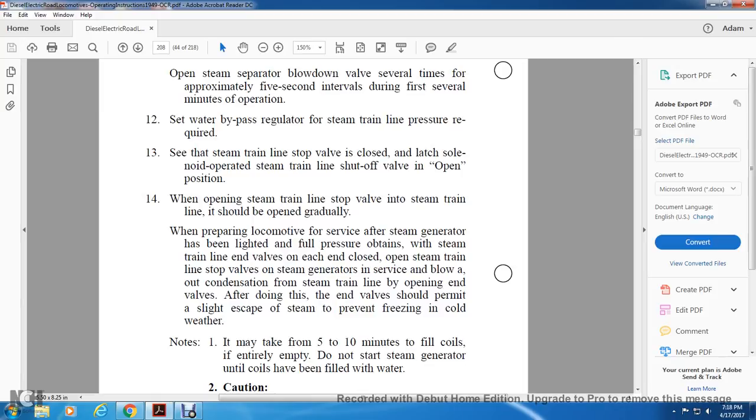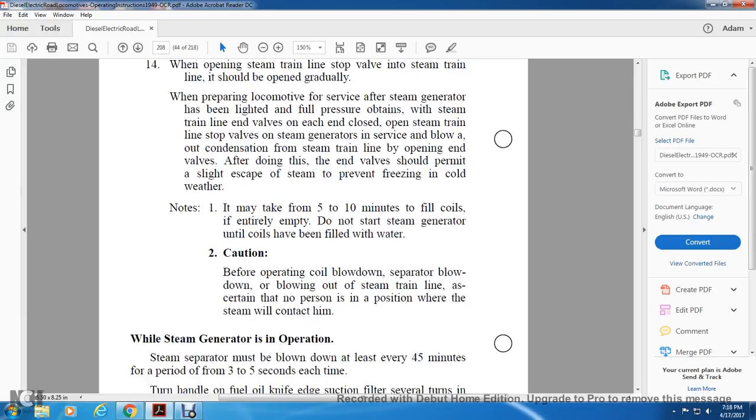When preparing the locomotive for service after the steam generator has been lighted and full pressure obtained, open the end valves at each end of the steam train line. Stop valves on the steam generator serve to drain the condensation from the steam train line by opening the end valves. After doing this, the end valve should be permitted a slight escape of steam to prevent freezing in cold weather.